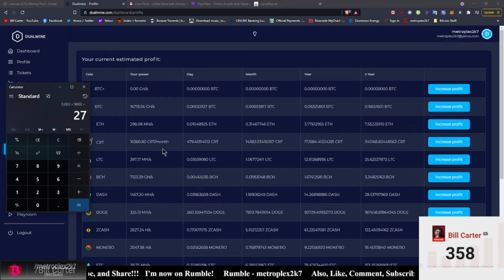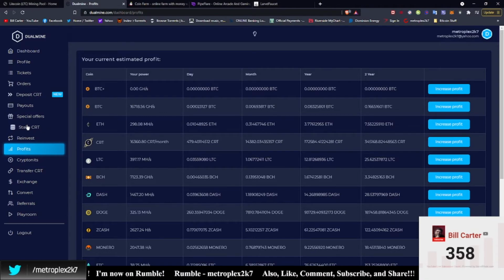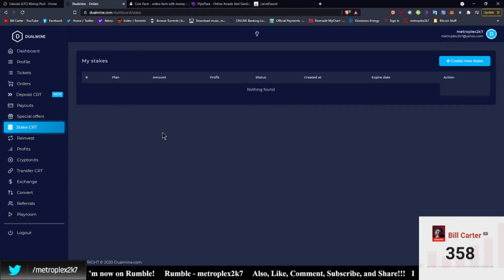I mean, it'd be different if they let you withdraw all your CRT. I know people that have over 100,000 CRT saved up, and they can't do anything with it. And then they tried to do this thing right here. They tried to introduce staking. And it's like, what's the point of staking CRT when you're just going to get extra CRT that you can't do anything with? If they made it to where you could withdraw all your CRT after a certain amount of staking, yeah, that would be cool, but they don't.